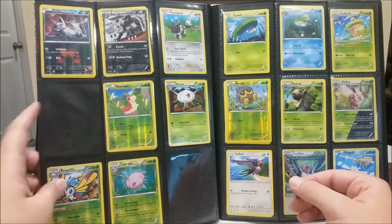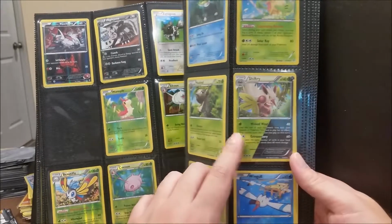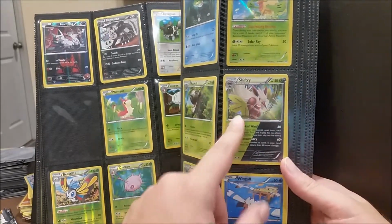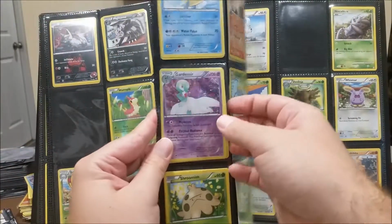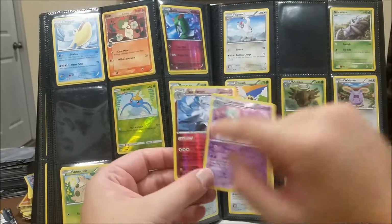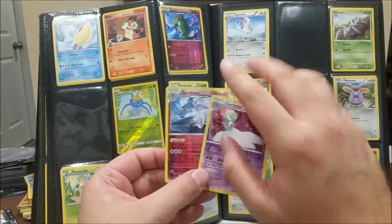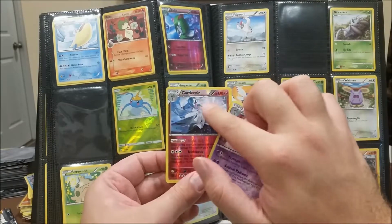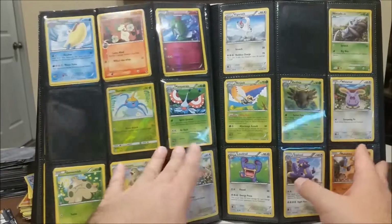Got some Team Aqua's whoop-de-doo, nothing too special. 75% art on this. A dual type here, which I thought was pretty neat, and Lucario. Got ourselves an old Radiant Collection version of Gardevoir. And I think this is the shiny one too, because the normal one's green. This one has like a bluish tint. It could just be whatever this beam of light is just kind of stealing all the coloring out of the scene, but I don't know, I think it might be the shiny.